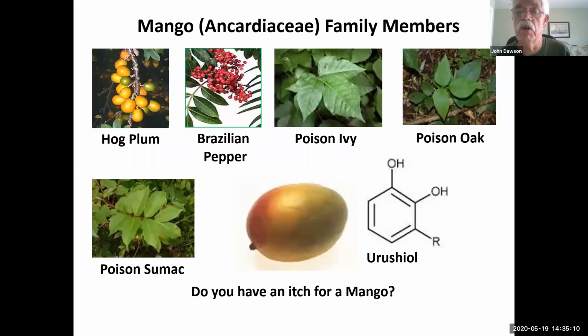Most of the urushiol in a mango is in the sap. There is a slight amount in the actual skin. So people who've never eaten a mango before and they bite into the skin, several seconds later, they may have puffy lips because of the urushiol that's in there. So just be aware, some people get contact dermatitis from picking mangoes. I have a nephew that broke out in a terrible rash. So there are certain family members that will cause problems.